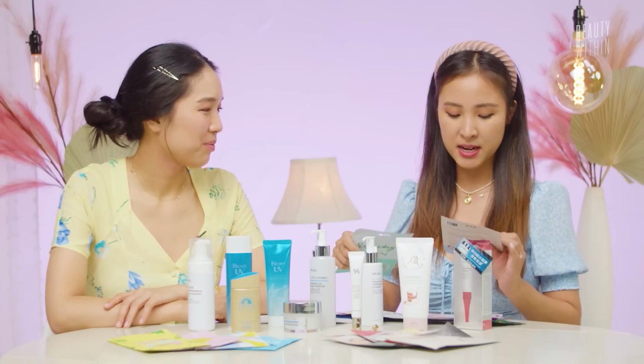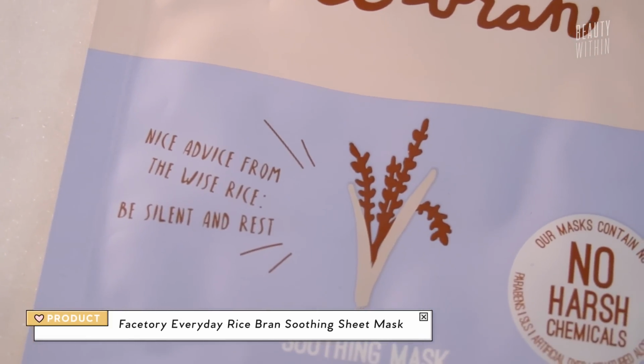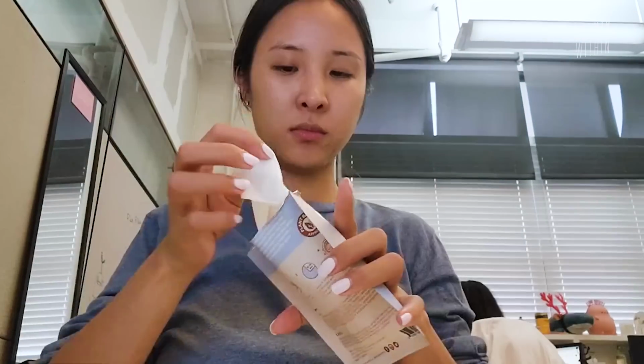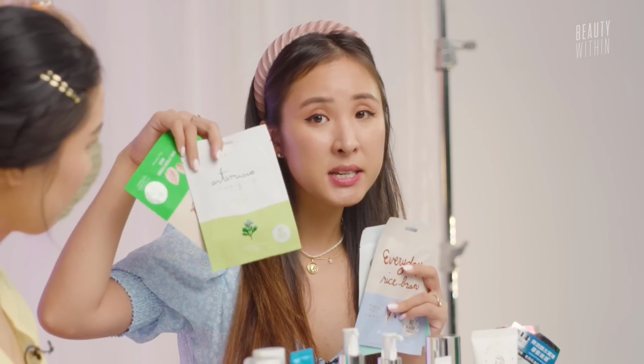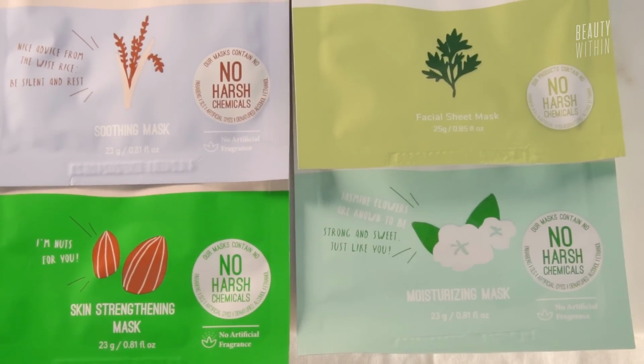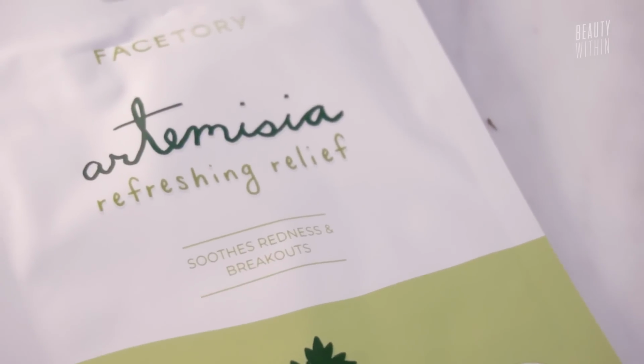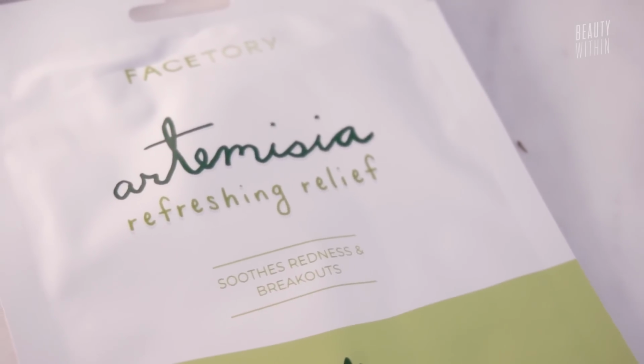It's their moisturizing mask. I used this one at the office. I actually love using masks or little pads to just soak my skin because it's been so dry and irritated. This one was really good, soothing. Rice is also slightly brightening, so that's just two other ones you can find. There's also the almond one and Artemisia. They're all really hydrating. Almond is for skin strengthening, and Artemisia is probably for cooling, calming, right? Calming, soothing. Soothes redness and breakouts.